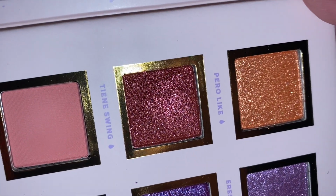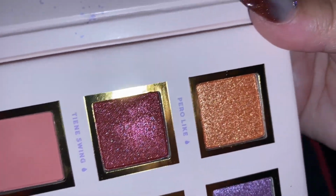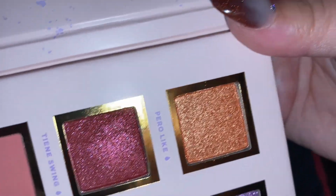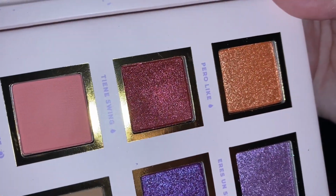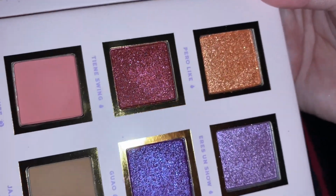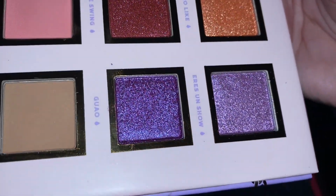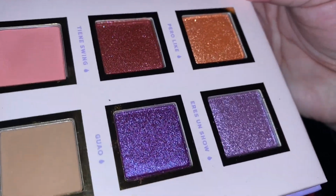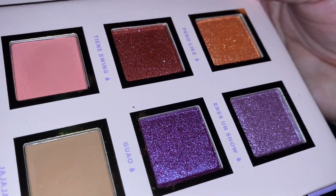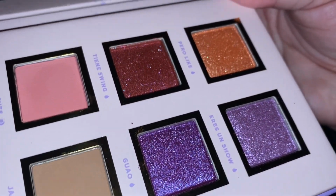Especially this shade here and this shade here. Of course, I'm gravitating to them because I do love those warm neutrals and warm dark shades. I always tend to gravitate towards shimmers over mattes. It's just something about that. Look at that. You can really see the shimmers well in this lighting.